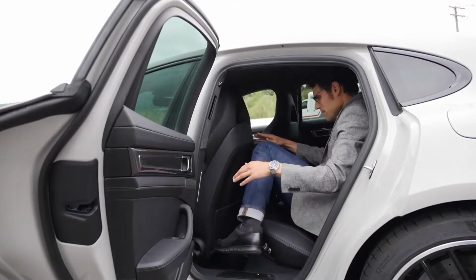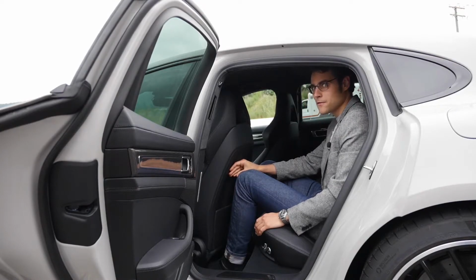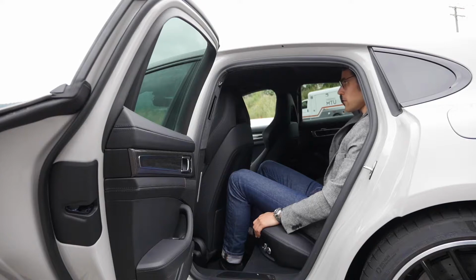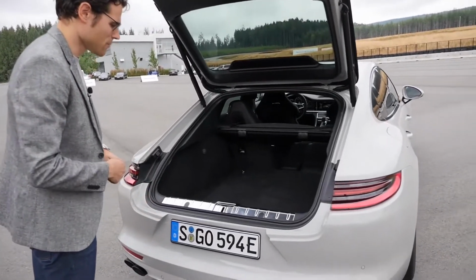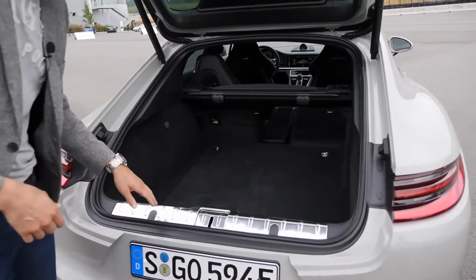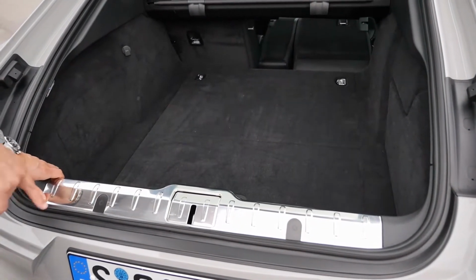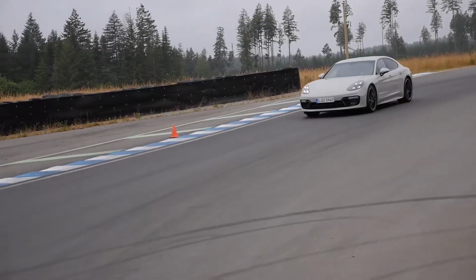Knee room is available also for taller adults, but again, it is a very long car. Headroom, here we profit that we don't have a panoramic roof, still some space left. Yeah, I mean, it's rather a fastback because you can already have this open access trunk. But then again, you have a high loading sill right there. You would not have it with the Sport Turismo. Check it out in comparison in that review.